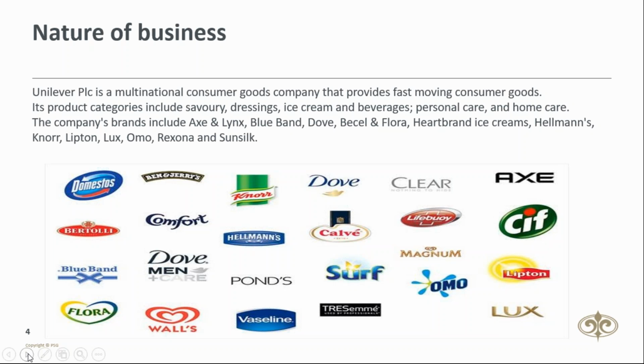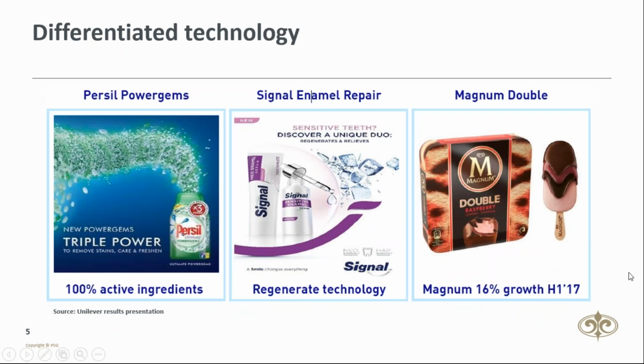At the same time, the savings program, which is an integrated part of the Connected for Growth program, enables the group to accelerate its margin expansion. The savings programs are also delivering faster than planned, allowing for a higher level of reinvestment going forward. The group stepped up its expansion into white spaces, where the group is more agile and better able to meet the local trends more quickly.